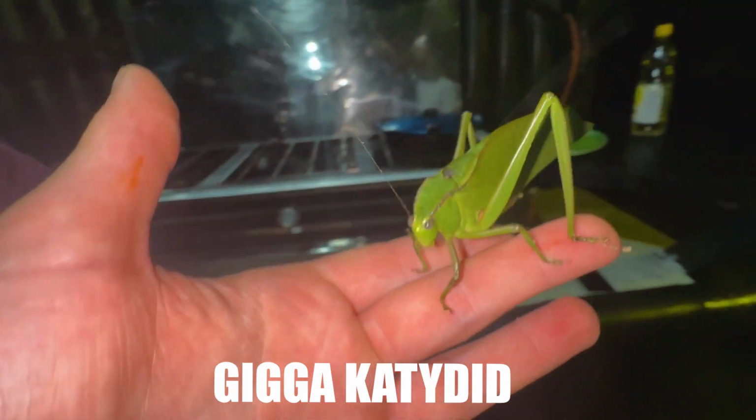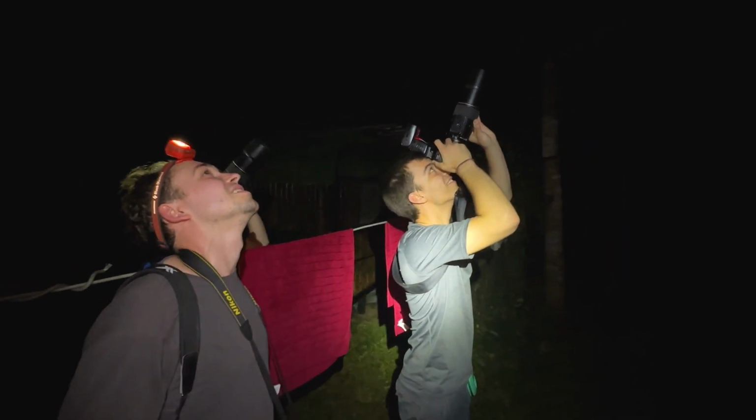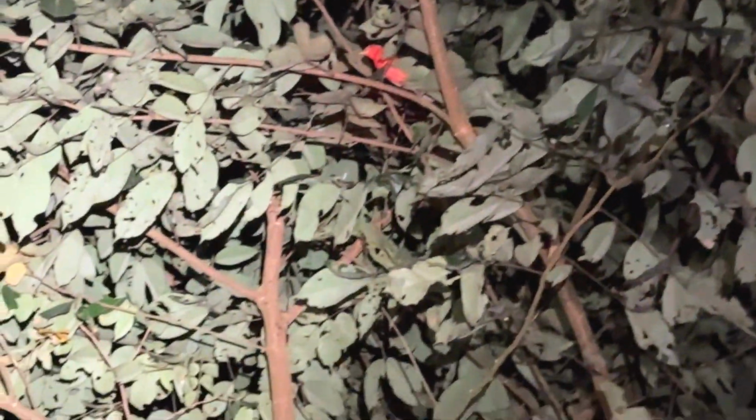Estos son para la paca. One of the things you don't expect to see sometimes is nocturnal birds, but when you look hard enough, you're able to find them. And so Sarah spotted this summer tanager way up in the tree here, trying to sleep. Sorry, buddy. Not in focus. Another one.